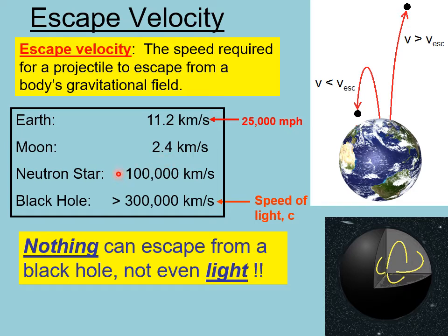On a neutron star, the escape velocity is very high. It's about 100,000 kilometers per second. But this is still less than the speed of light, so light can escape a neutron star's surface. However, for a black hole, the escape velocity is greater than 300,000 kilometers per second, which is the speed of light. So that means on a black hole, light cannot escape. It's not going fast enough to escape from the black hole.